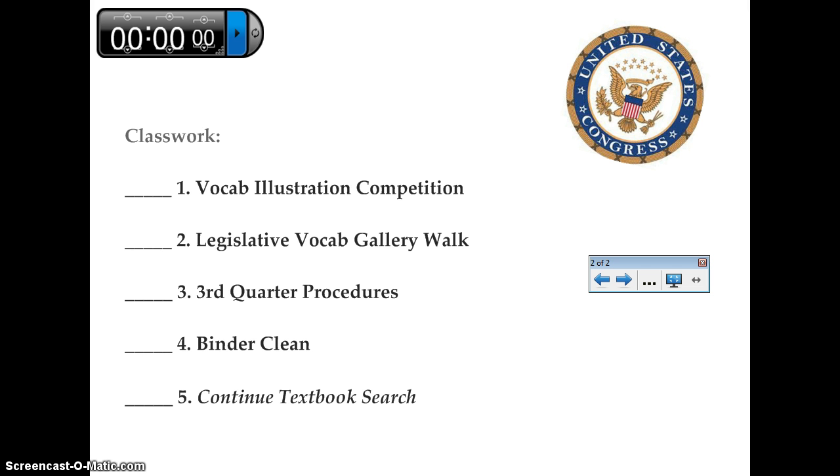Today we're going to be starting a new unit, the legislative branch. And there's a lot of tricky vocabulary that's easy to confuse. So I wanted to approach vocabulary a little differently this unit. And we are going to get a bit competitive. In order to complete this assignment, we're going to need to break off into pairs.